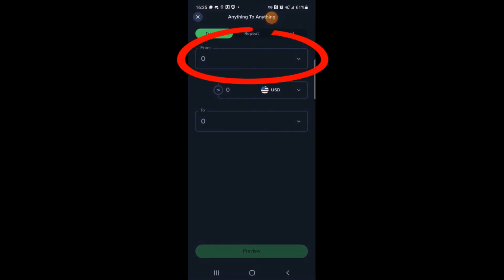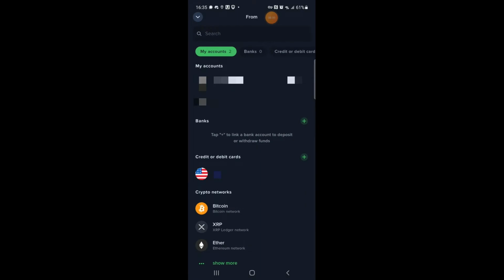First, we select the top field here, which is From. What I'm going to do is select my debit card, which is already populated here. However, if you don't have your debit card inputted into your account yet, you just click on this little green plus symbol on the right, and you can add your debit card. Same thing goes for your bank account. If you don't have a debit card, and you'd rather link your bank account and have it take 3 to 5 days so you can withdraw your crypto, then by all means click on the plus there next to banks. And you can link your bank using your routing number and account number.